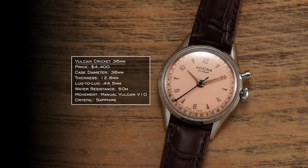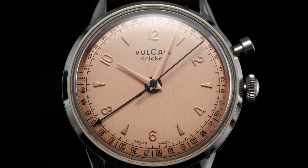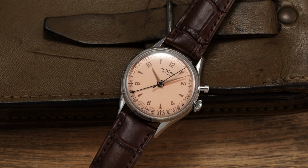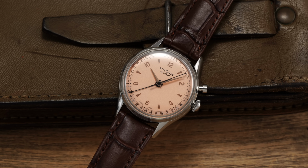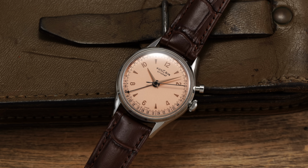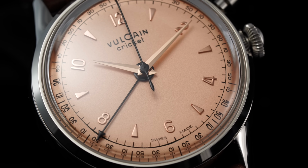If you've not seen the review of this watch, I'd recommend checking it out. I adore this watch and I think it's very cool. It is an alarm watch, a mechanical alarm watch. And really in 1947, this was kind of the first mechanical alarm watch to hit the mass market. There were other attempts beforehand, but this was the one that really took off and they were able to scale production appropriately.